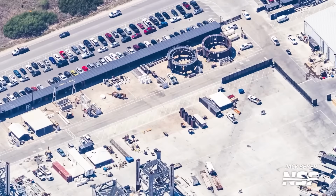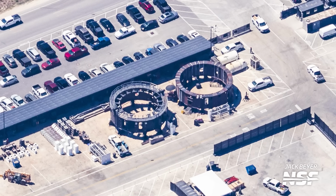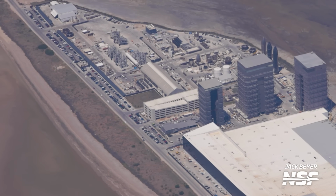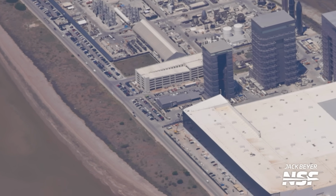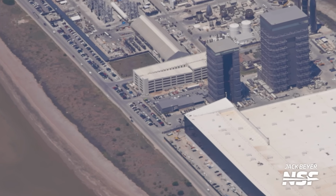SpaceX is also in the process of building a few more booster transport stands, which will come in handy once booster production ramps up even more. It's certainly going to be fun seeing them having to juggle a bunch of these between stands as they build, test and fly them. Moving down the road, we have the new multi-level car park. As we can see, the main structure appears mostly completed, although outfitting is still in progress, so perhaps this may still be a few weeks away from becoming active.